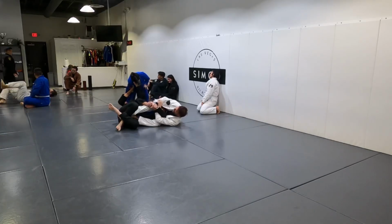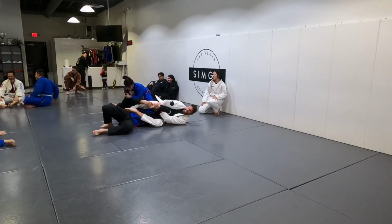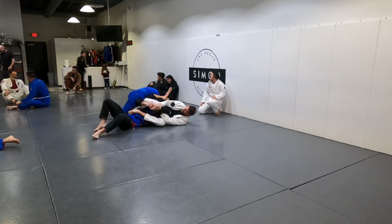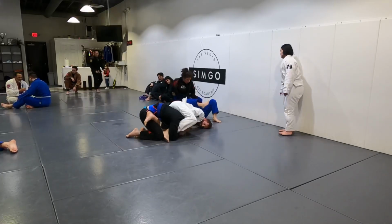Trying to get that foot free. I can't do much while he's got my foot trapped. And now I was thinking about trying to get to that reverse triangle. And Dave's just hanging on with the hands. Trying to sit up there to break a grip, but he turns back into me.